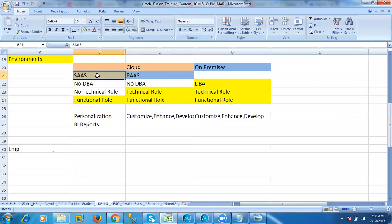Multiple clients are going to work with the SaaS model. Platform as a service is nothing but an individual server. It's almost like on-premises, but only the DBA control will be with Oracle. Oracle is going to take care of complete DBA activities. So ours is like technical. We can build whatever we want.